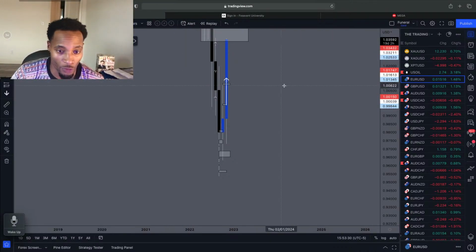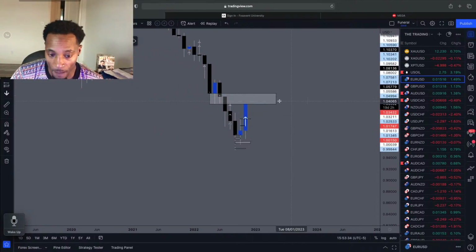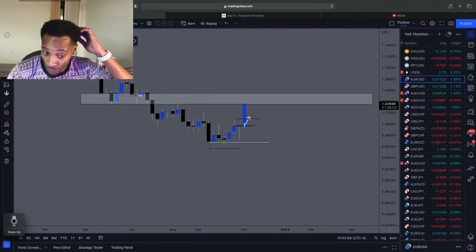Excuse me, Euro USD from a monthly time frame perspective. We spoke about it last time. We had price previous structure support that once retested should act as resistance for a continuation of the trend. Not until this level is broken and closed above can we expect this market to continue to climb higher. So we are in a very liquid area from a big bank's perspective.